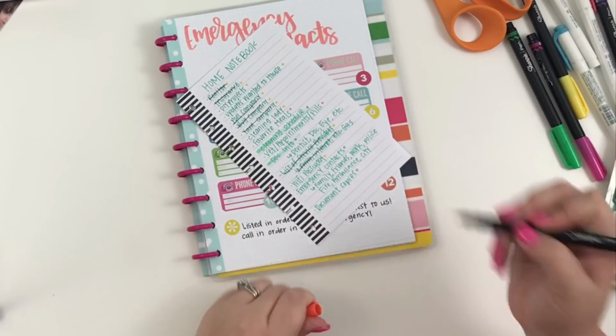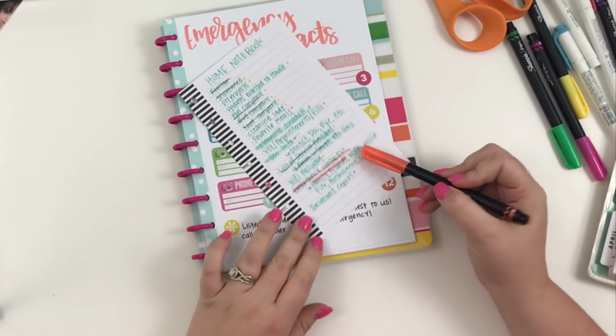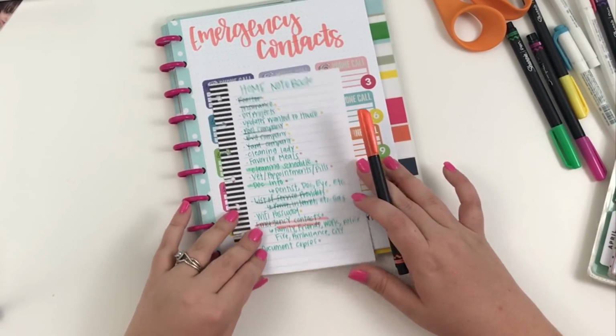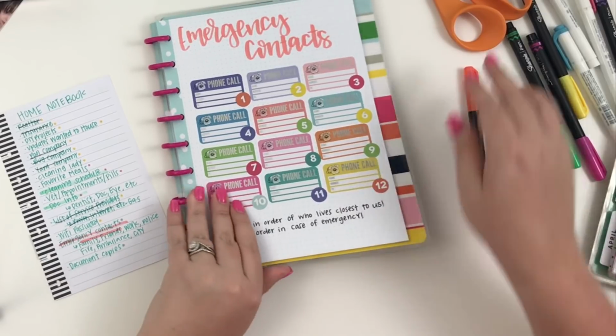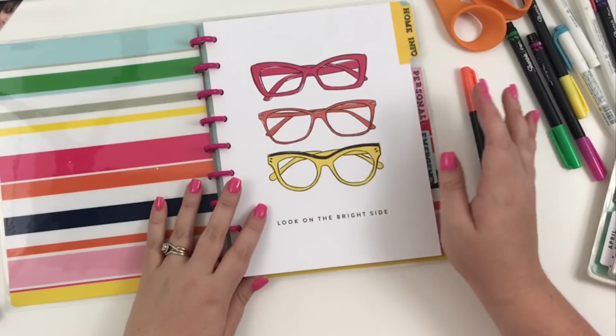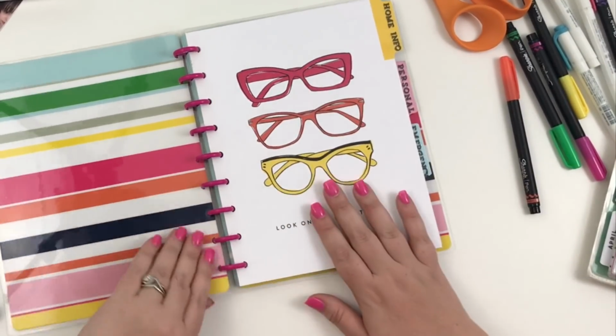So here we can mark out emergency contacts, family, friends. Then we can still do city contacts, documents. There's still so much more we can add in here. But I'm going to go ahead and wrap this up because this is more of an introduction to this. Keep your eyes peeled for more projects coming soon in this notebook. I'm super excited about it.